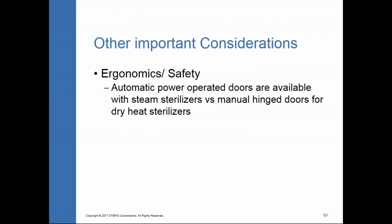The last consideration is around ergonomy and safety. To be honest, there's really no major difference there between the two pieces of equipment. Most steam sterilizers are equipped with automatic doors, which from an ergonomy standpoint might be considered an advantage versus the hinged door for dry heat sterilizers. But it's, in my opinion, a relatively minor thing to look at. Other than that, from a safety standpoint, there are not so many differences between the two processes.